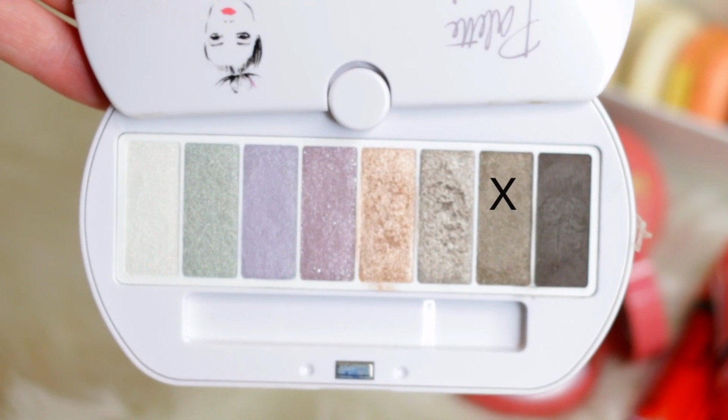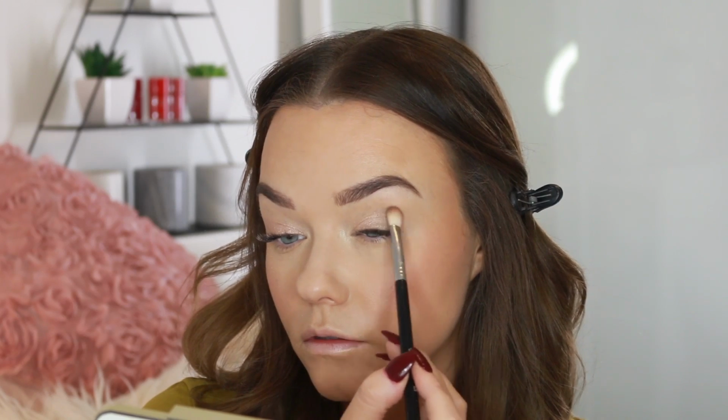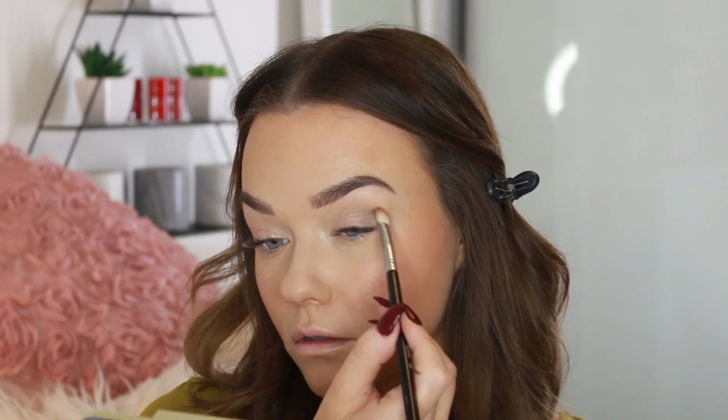This is a very creamy formula, so using your fingers is great. It really packs on that shine and that color. I'm then going to use this taupe shade just to add a little bit of definition to my outer V. It doesn't add too much drama, just that little bit of definition.